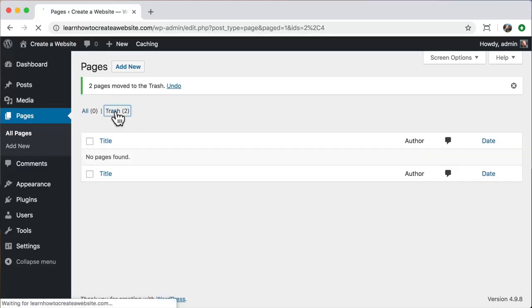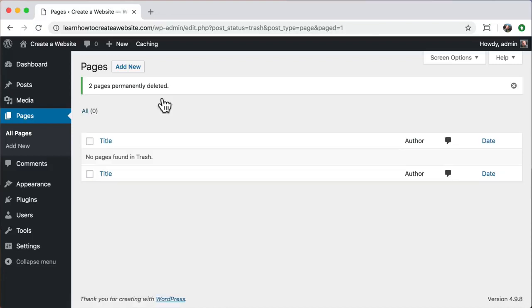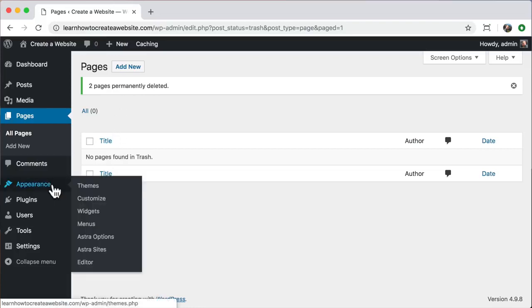And then we can click on trash and check the box next to title again, and from the drop down go to delete permanently and apply. Alright, now we don't have any pages on our website, so we're starting clean. Alright, so now we can import our site.